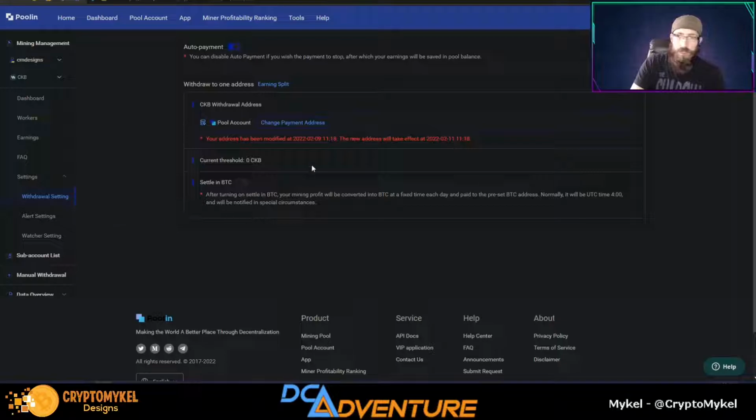What was easy to find, though we didn't know at first, is that when you go to withdrawal settings, this is where you can do all of your stuff. You can settle in Bitcoin. After turning it on, your mining profit will be converted into BTC at a fixed time each day and paid to a preset Bitcoin address. So you set the Bitcoin address. The reason I like this is because of this little thing right here.